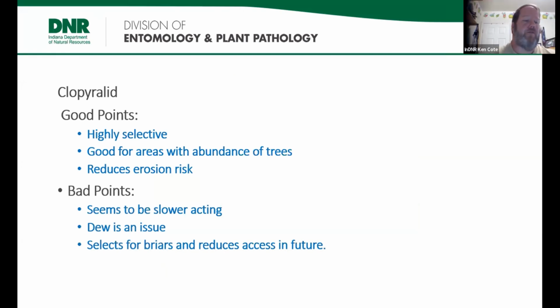And it reduces our risk of erosion by preserving non-kudzu vegetation. The bad points about Clopyralid is sometimes it seems to be slower acting. Dew is an issue with kudzu, with Clopyralid, because it always is applied at a high volume, low concentration. And what we learned early on is that if there's dew on the leaves, it's actually enough moisture there to dilute the product and reduce the efficacy. So we've got to wait for dew to dry to apply Clopyralid, and that's often very difficult in August and September when we have such high relative humidities.